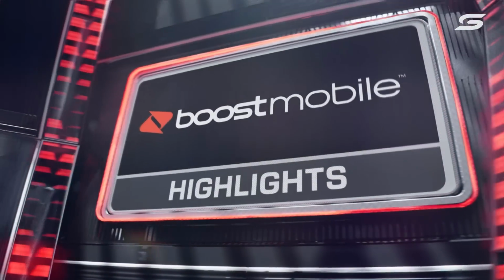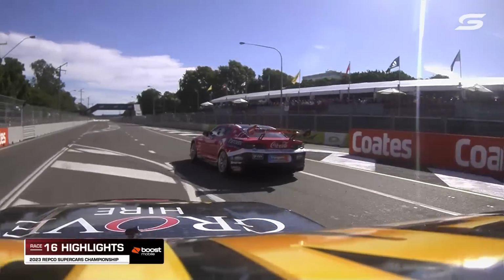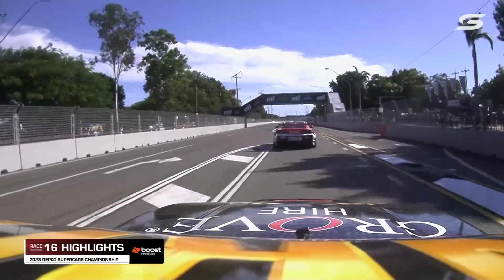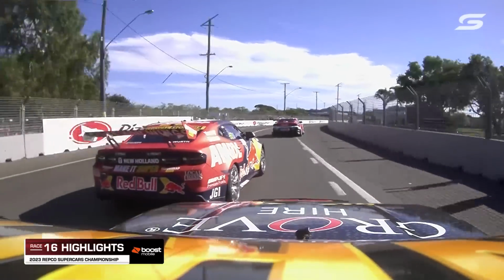Boost Mobile highlights, race number 16 of the championship. And a wild blast down to turn 2 off the start. Nice jump away by Will Brown, converted very nicely. A lot of wheel spin for the Penrite car here, and have a go at Shane Van Gisbergen.